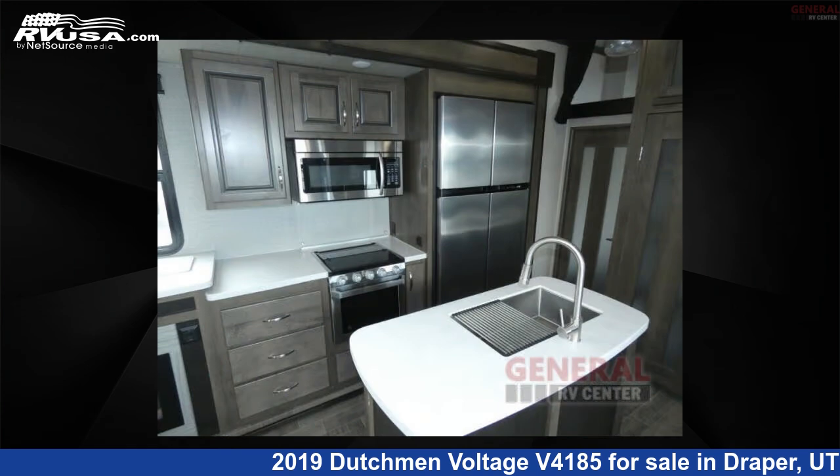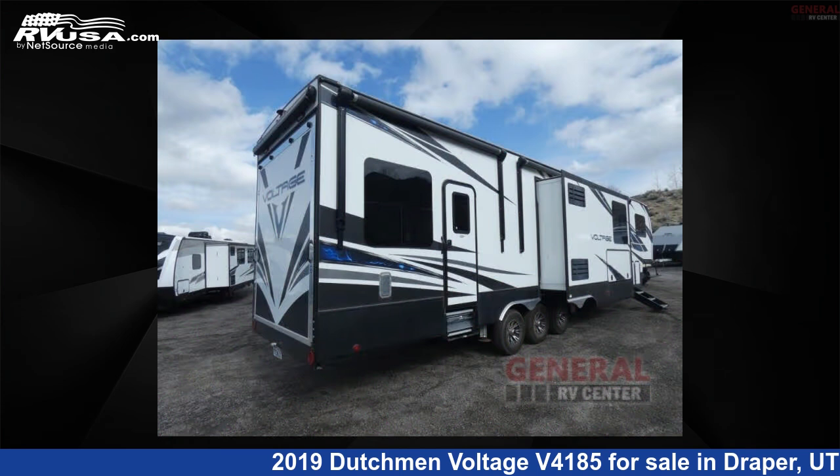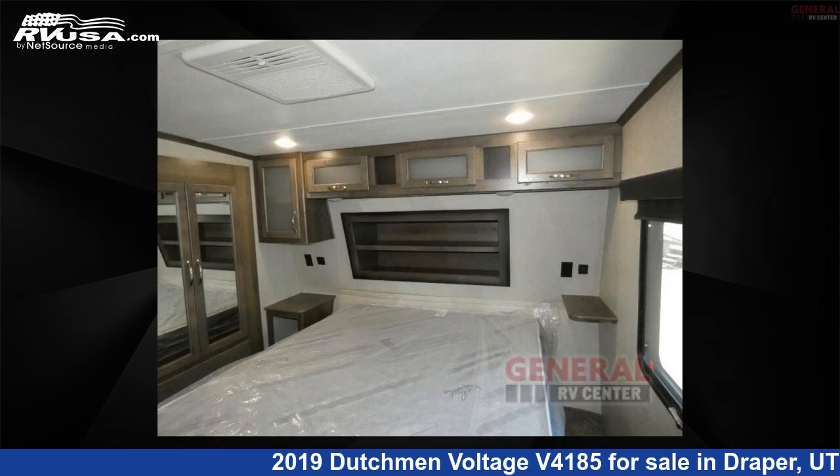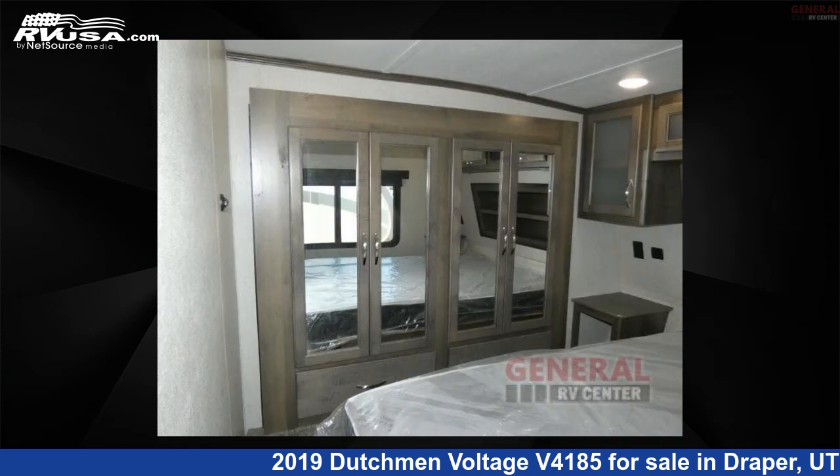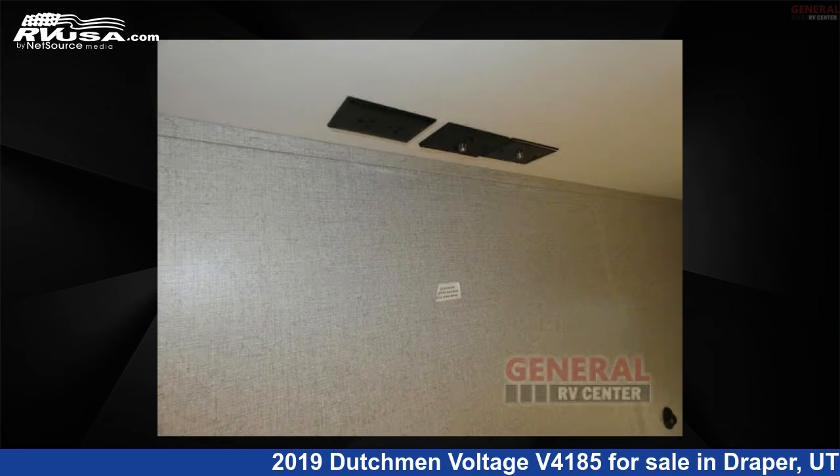This used Dutchmen is 44 feet 0 inches in length and features sleeps 8, slide-out, and 160 gallons fresh water capacity. The floor plan layout of this toy hauler features front bedroom, kitchen island, loft, outdoor entertainment, 2 entry/exit doors.